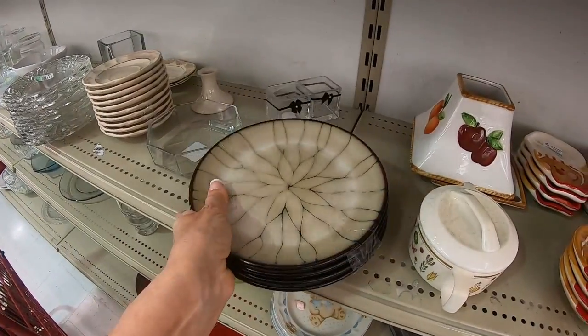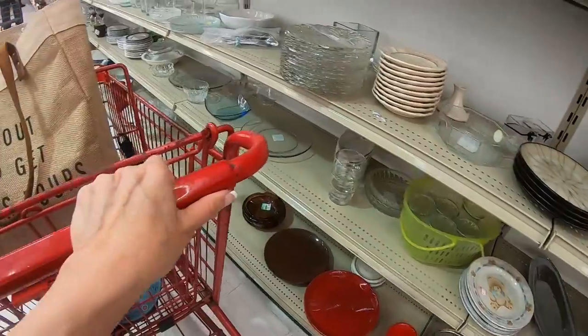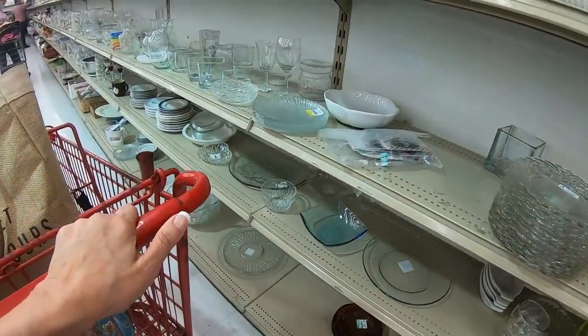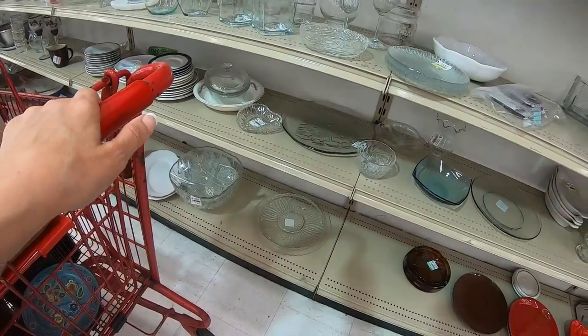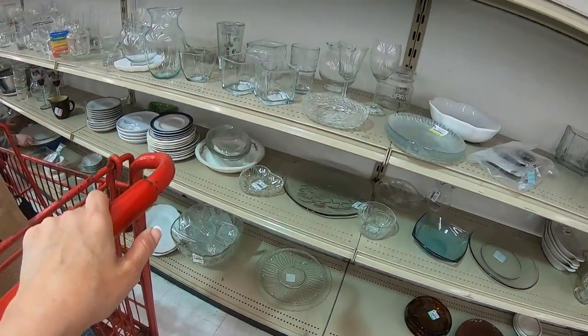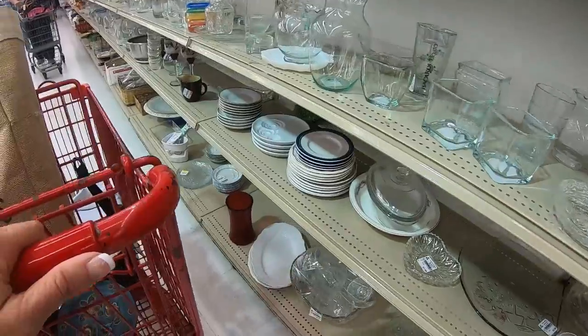Okay, so this is just Home by, this is Target, right? And the dinner plates were there. I just took a look at them to see who made them. Very heavy stoneware. The shipping on something like that almost always kills the sale for me.